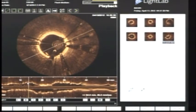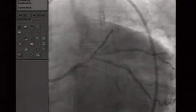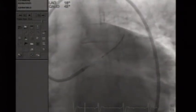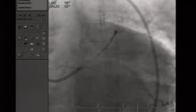Zago, you would treat that distal lesion too? Yes, with a long stent in the proximal portion and another short stent in the distal portion. But I have a question.